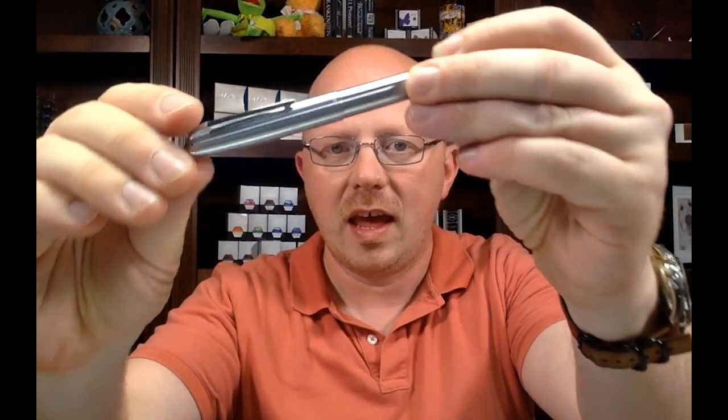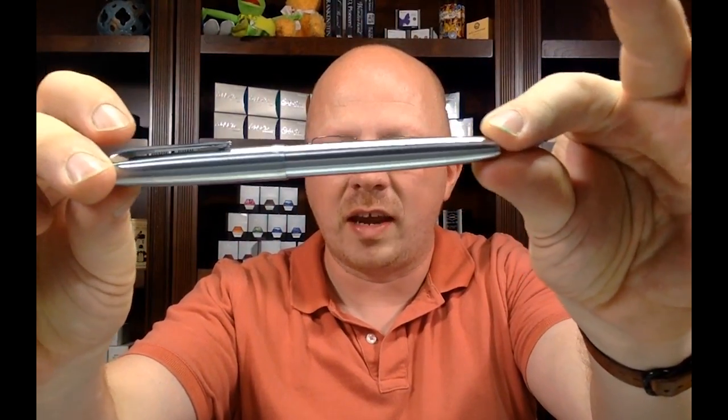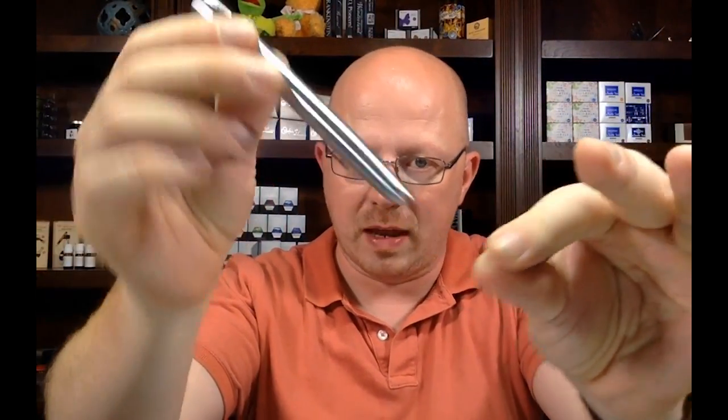But I do like to take a look at some less expensive pens, and this is one of those. So this is the Chinese-made Hero 100. I'm getting ready to do a review of that. I'll probably record the video for this tomorrow. The Hero 100 is, I wouldn't call it a direct knockoff of the Parker 51, but there's a lot of similarities between the pens.